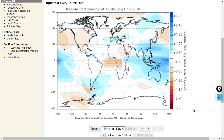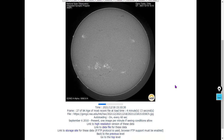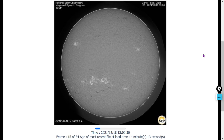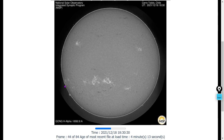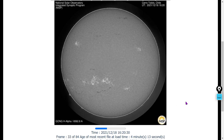Let's do bonus features. And the first bonus feature is Cerro Tololo's ground-based solar observatory. And yowzers, look at how many sunspots. It's berserk. It's like solar maximum conditions, and it looks like we see some additional activity kicking off right over here. A CME happening once again while we make the video, it looks like.